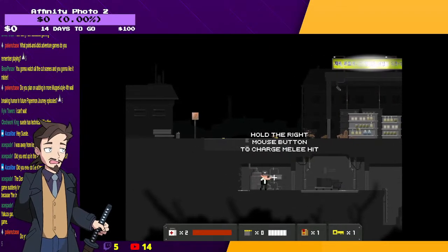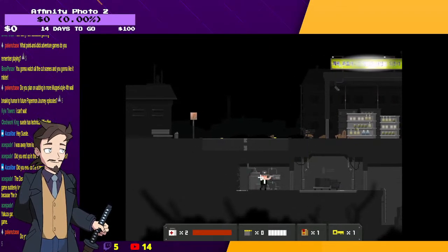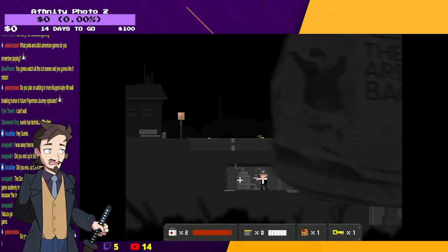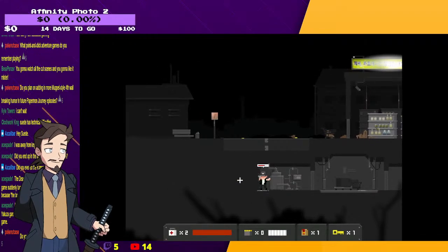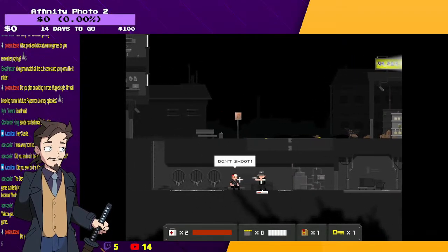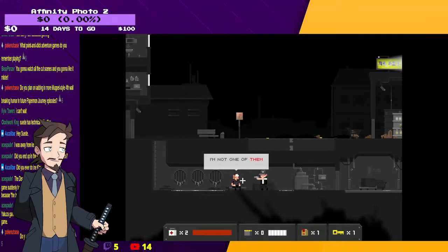Hold the right mouse button to charge melee hit. What? I can punch? I can hit? Well, I guess it's good to know now that I'm out of bullets. Punch. Don't shoot. I can't.